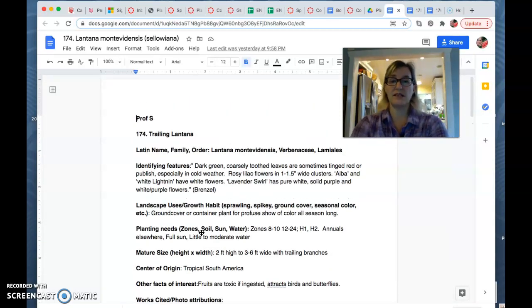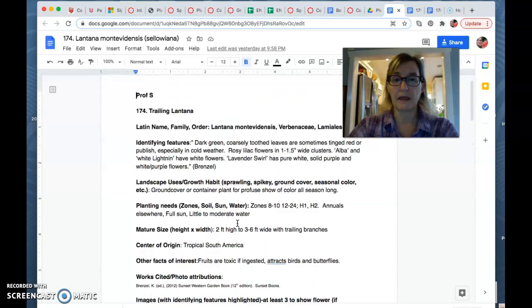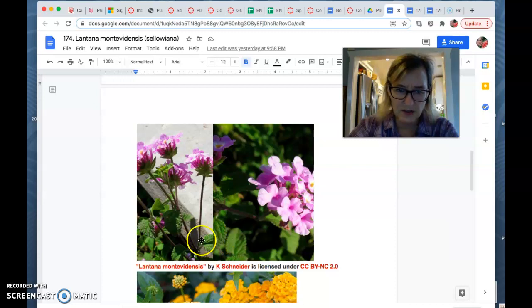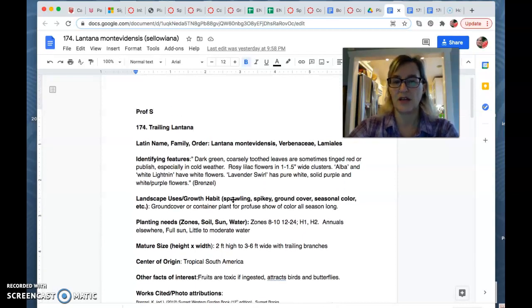So lantana Montevidensis in the Verbenaceae, the verbena family, which is in the Lamiales order. This one is the trailing lantana. Rosy lilac flowers, although there's alba, white lightning, lavender swirl, and obviously a yellow variety, right? So it comes in multiple different colors. Dark green, coarsely toothed leaves. Can we see that in here? A little bit. Just these serrations around the edges there. Sometimes tinged red.